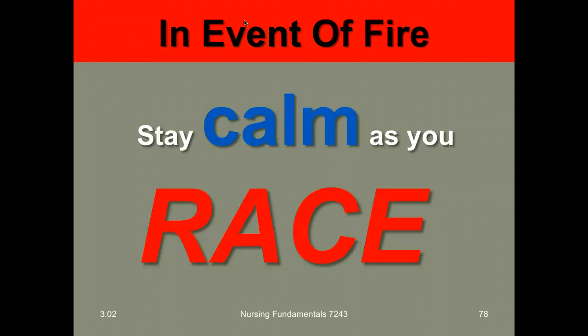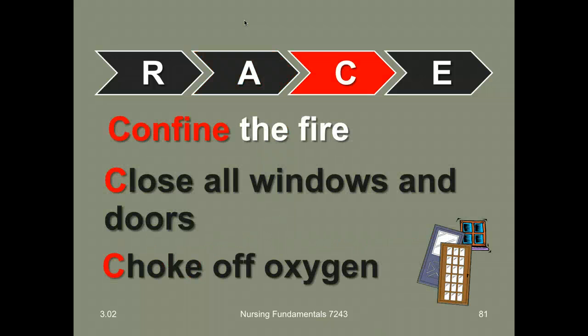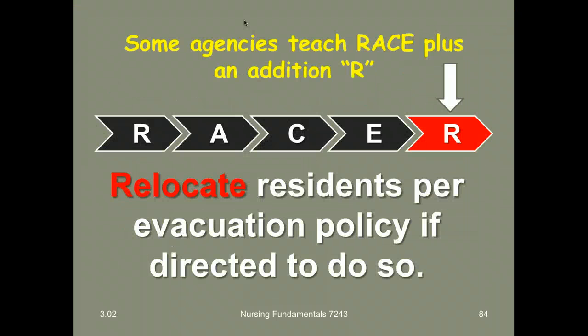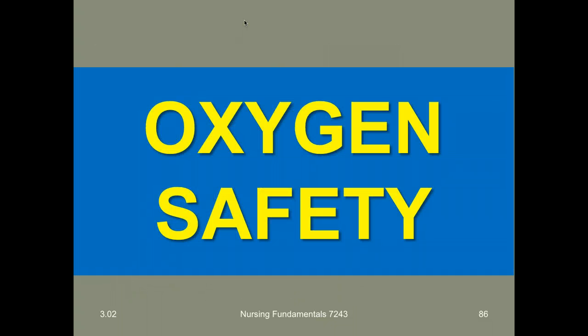In the event of a fire, stay calm as you RACE. RACE means remove residents from immediate danger, otherwise defend in place. Activate the fire alarm. Confine the fire if you're able by closing all windows and doors to choke off the oxygen. Extinguish if you can, empty the extinguisher. Carry the fire extinguisher upright, and then pull the safety pin. Aim at the base of the fire, squeeze the handle down, and spray in a sweeping motion at the base of the fire. Relocate residents per evacuation policy if you are directed to do so. Remember these important guidelines: shut off air conditioning, shut off oxygen, shut off the lights, and never use the elevators.